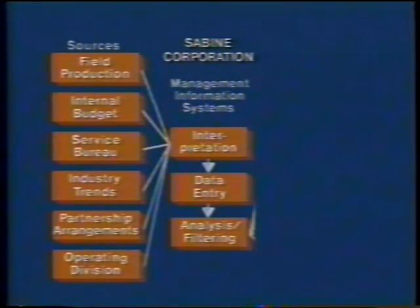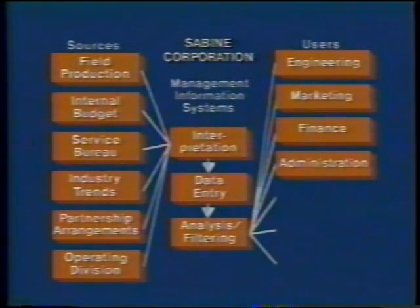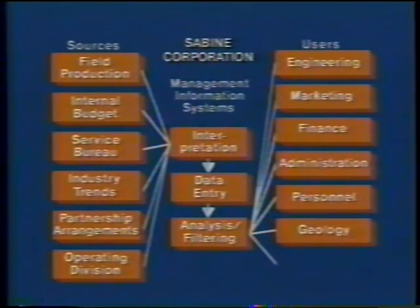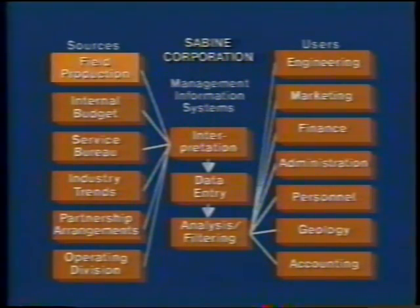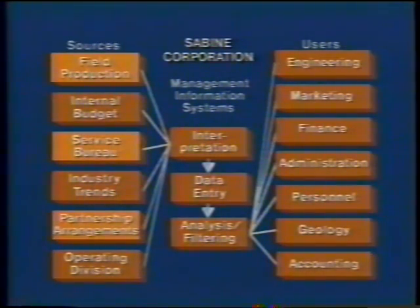Now the information, timely, correct, relevant, flows to the hands and minds of the decision makers, to engineering, marketing, finance, administration, personnel, and the geology department, who will, together, coordinate the progress of the company. An MIS provides the ability to take data from one source and produce information for 6 separate departments, or an MIS can take data from several sources, analyze and compile it, and produce the information needed by one department.